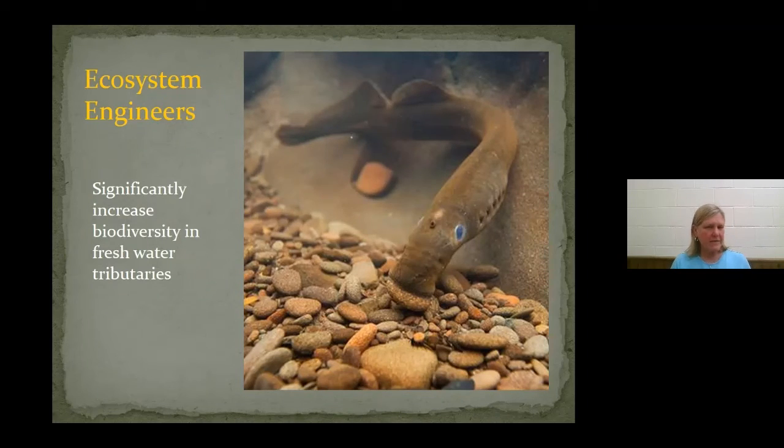So going back to the nest construction, they're moving rocks, and they can move rocks as big as my fist. So they're moving rocks, creating these sort of rock mounds, which is that rock dam at the base of their nest. And they're also clearing out areas in the bottom of the river. So they're creating a diversity of habitats in the river bottom.